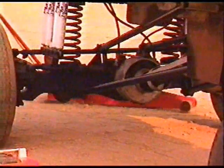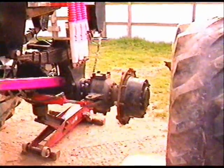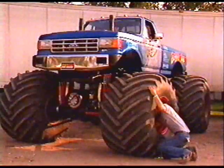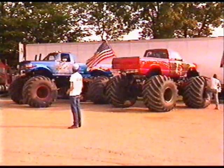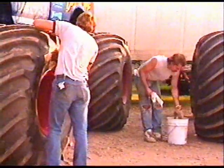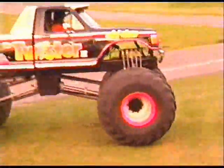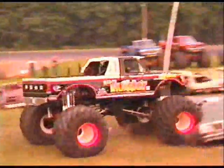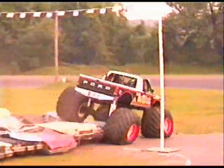Delivering all that horsepower to those huge tires is the job of the drivetrain. As with most things on monster trucks, it's a mixture of the ordinary and the exotic. And finally, we'll watch race preparation as the drivers and mechanics get everything ready for side-by-side, car-crushing monster truck racing. So let's get started learning the secrets of monster trucks and what makes these monsters move up, over, and through everything in sight.